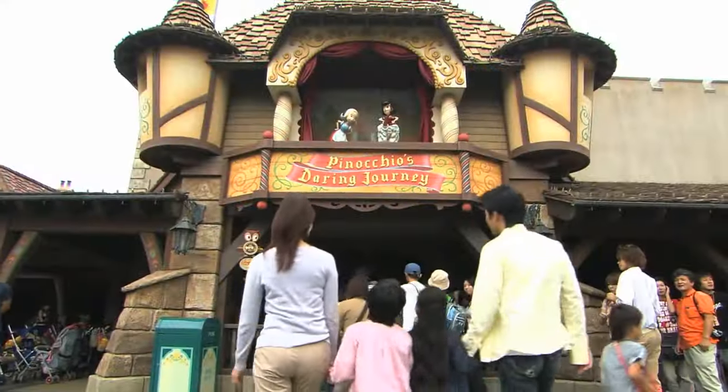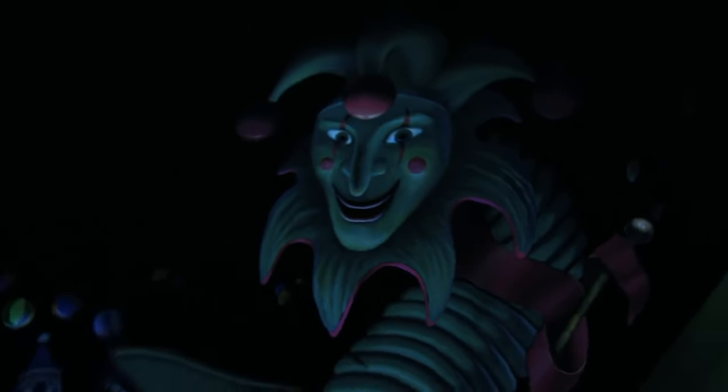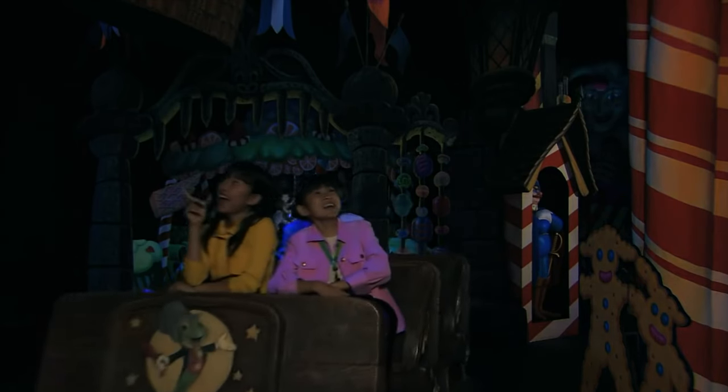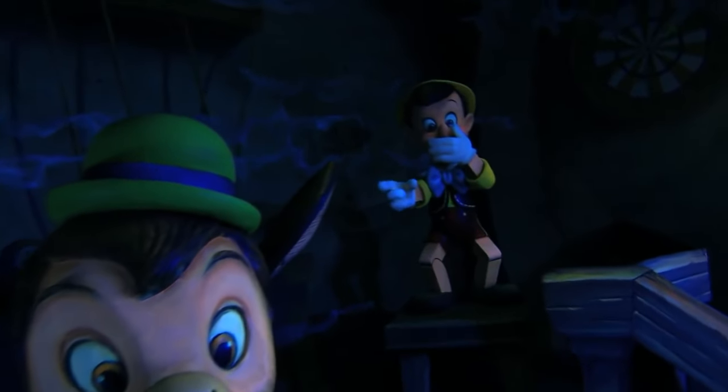Next door is another dark ride, Pinocchio's Daring Journey. This is a fun attraction which will take you through scenes that feature the Stromboli Circus, Pleasure Island, Monstro the Whale, and other characters from the 1940 classic animated film. Similar to Snow White Adventures, this is a lot darker than it looks on the outside, so I would advise warning the younger guests before riding.